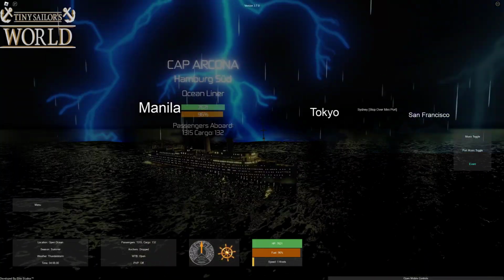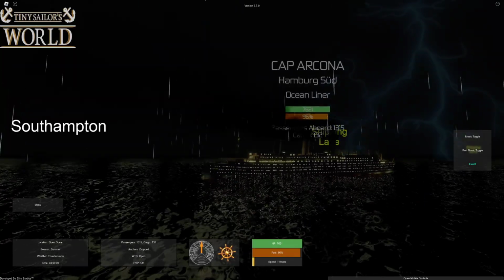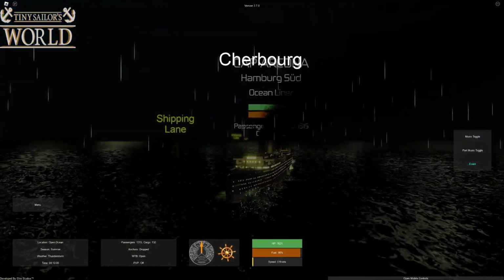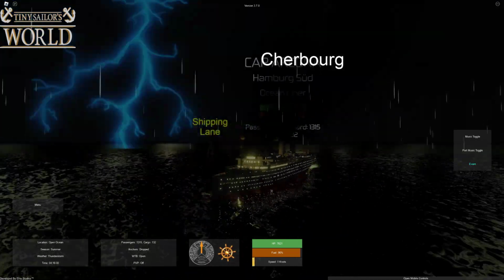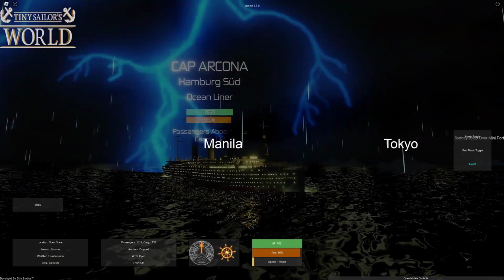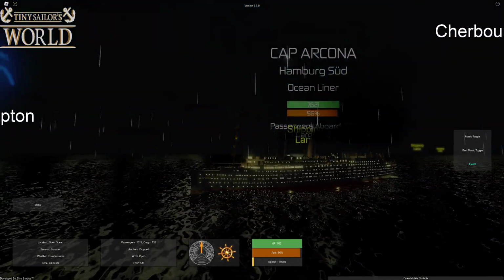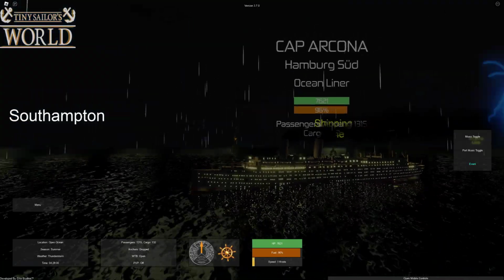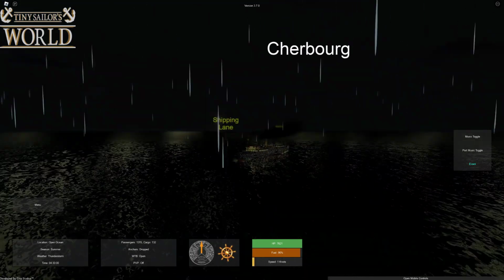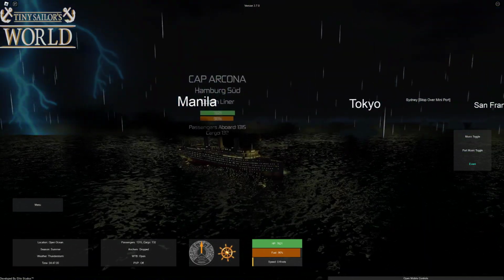Well, unfortunately, a thunderstorm has rolled in, but that's not going to stop us. I do have to mention that this ship does look pretty similar to a couple of other ships. The ship actually looks pretty similar to the Leviathan, which is another German ocean liner, and the Belgian one as well. Especially with the three funnels and the layout of the superstructure, it is really similar to those ships. And now we're just waiting for the sun to rise, and then we'll get on with the actual event that ended up sinking the Cap Arcona.